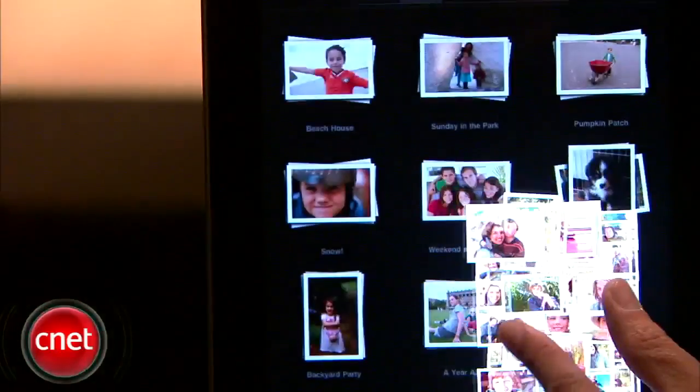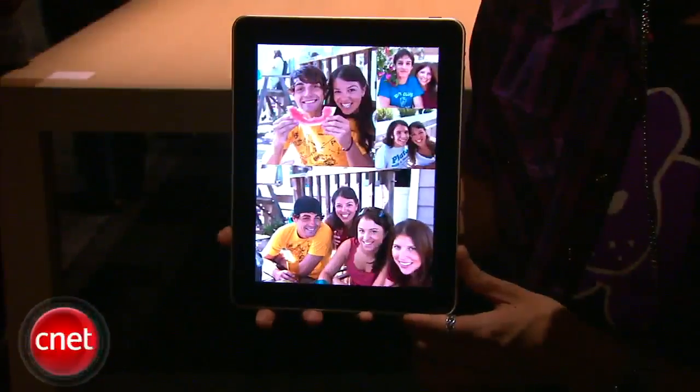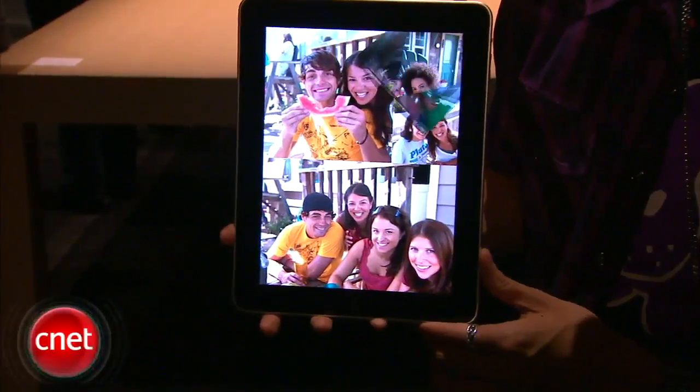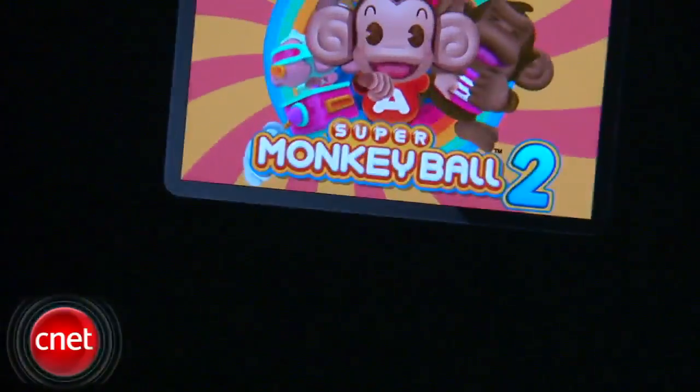You also have access to your photos. There's kind of a cool photo frame feature where you dock it and you press a button and it'll actually turn into this kind of digital photo frame. You also have access to movie content as well and all of your applications.